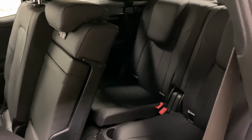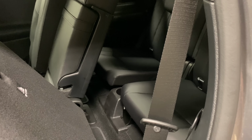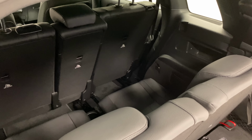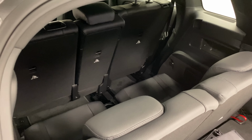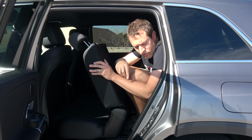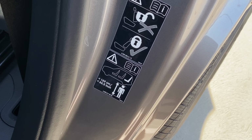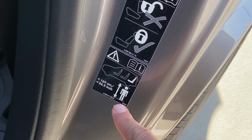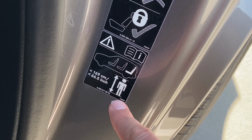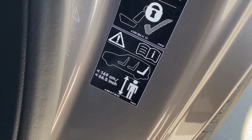Very, very little room. This is what happens when you put a 3rd row in a vehicle this small. You do not want to be back here if you're an adult, even for a very short trip. This 3rd row is really only for kids. And in fact, Mercedes-Benz drives that point home. In the door jamb of the rear doors, there's a warning label that specifically says the 3rd row is limited to people who are 66.5 inches or less in height. That translates to 5'6". So this 3rd row is really only intended for smaller adults and children.